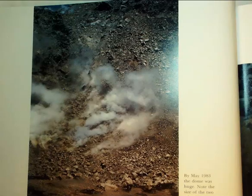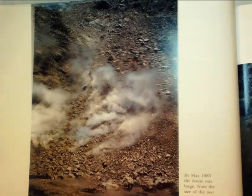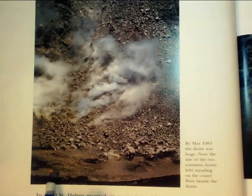By May 1983, the dome was huge. Note the size of the two scientists lower left, standing on the crater floor beside the dome. Here are our two scientists standing beside the dome.